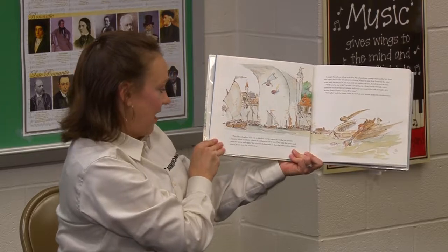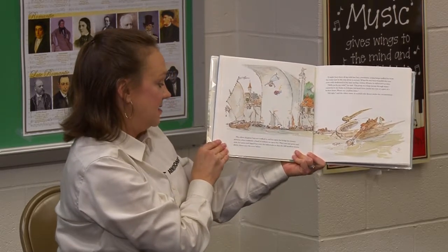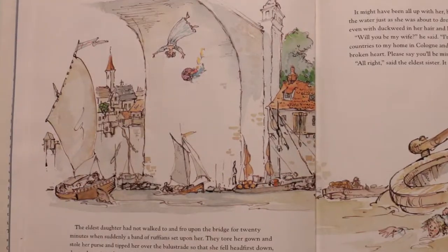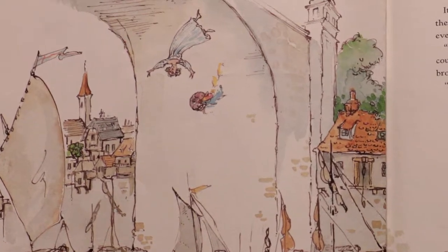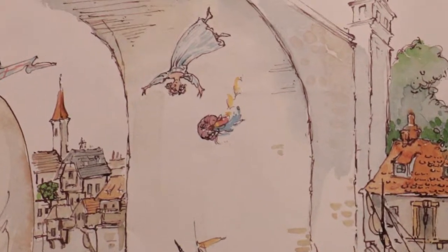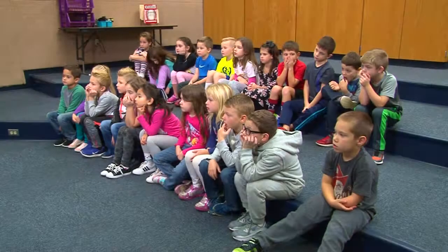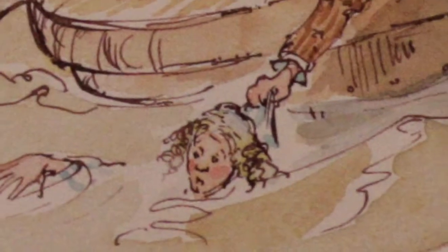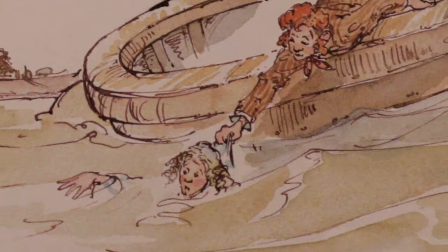The eldest daughter had not walked to and fro upon the bridge for twenty minutes when suddenly a band of ruffians set upon her. They tore her gown and stole her purse and tipped her over the balustrade so that she fell head first down, down into the river below. It might have been all up for her, but a handsome young bargee pulled her from the water just as she was about to drown.